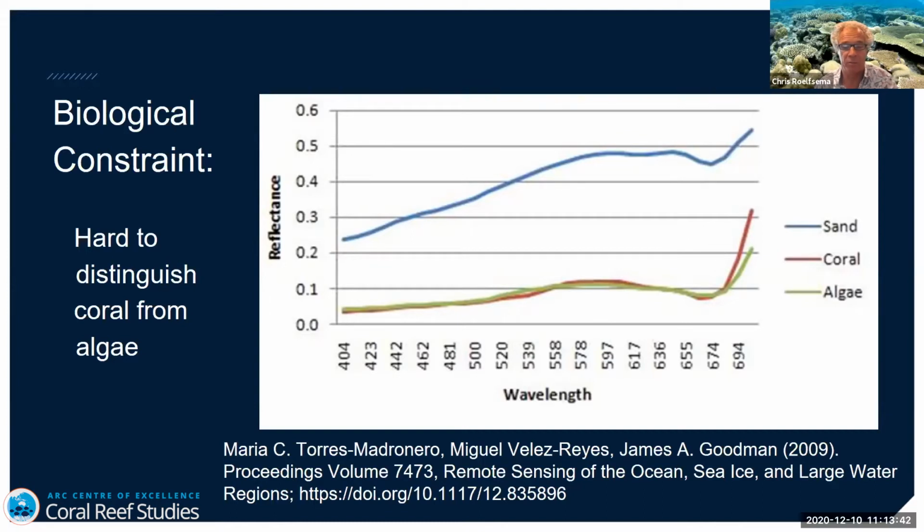Honestly, I know that for certain reefs, I'm pretty happy to pull them apart because we now have a good understanding of those reefs. But again, we try to do our methods on every reef in the world the same way. And that creates one of these constraints.